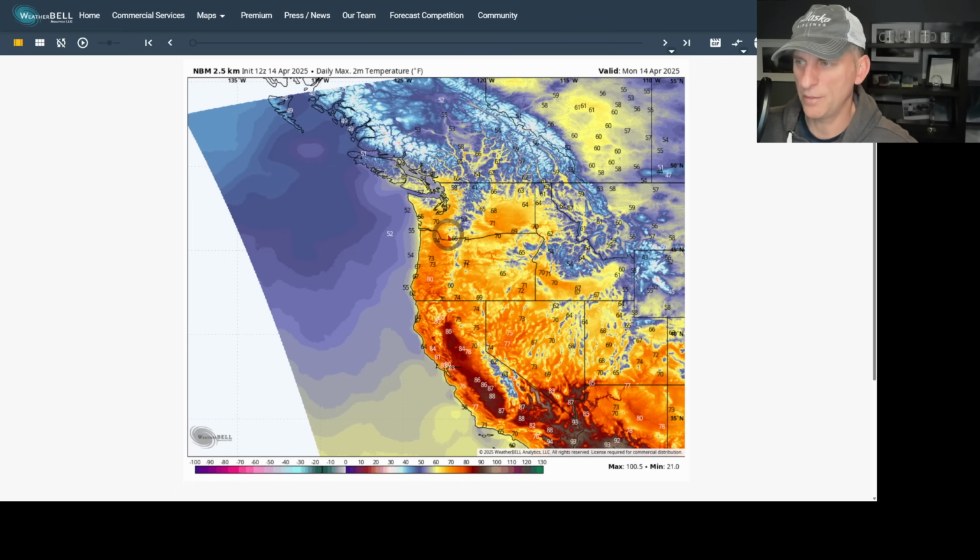But daily 2-meter max temperatures. Look at today. Nice, glorious day. Look at this, mid-70s for western Oregon.